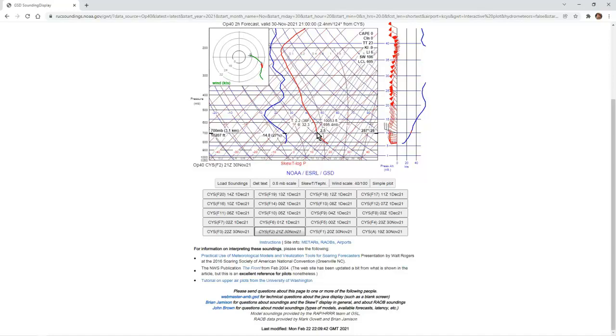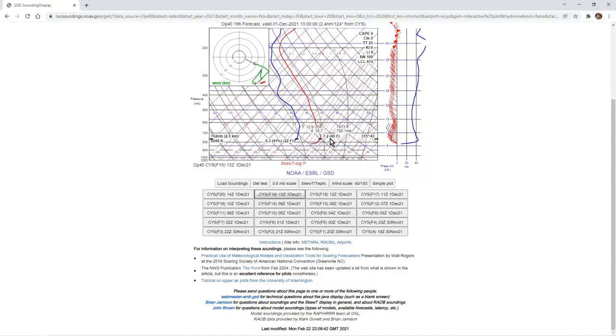Also, this particular rule of thumb works well when you have a very well mixed boundary layer. If there was a major inversion, like you see here, that may not be the case. We still may, in this particular case, have pretty low winds and little or no gusts here, because this inversion keeps that mixing from happening.